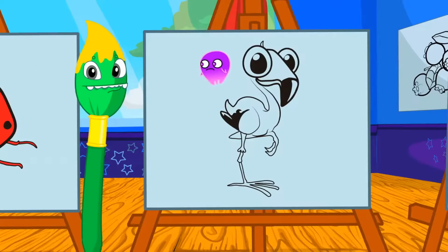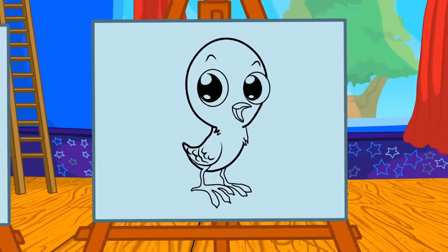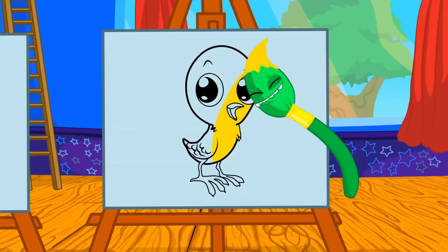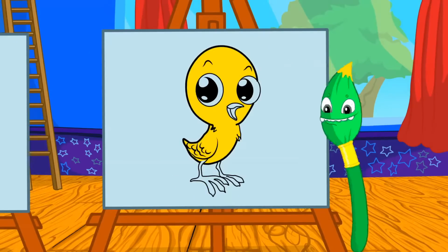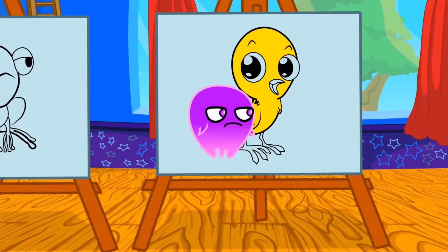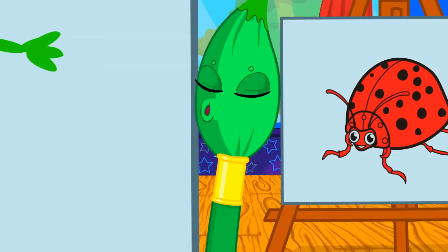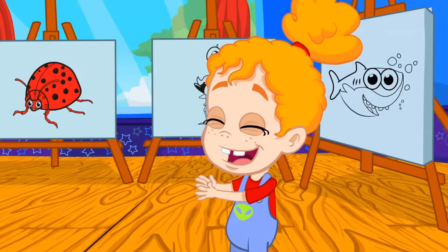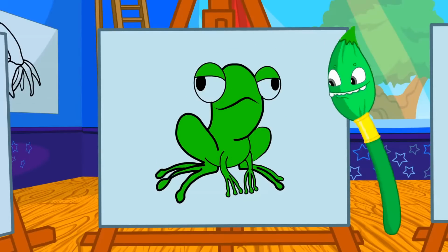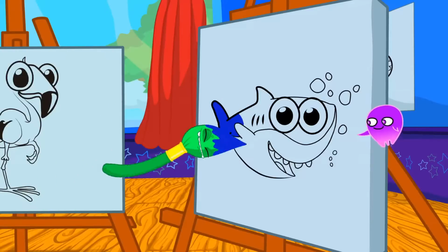No, Groovy. Flamingos aren't yellow. Kids, help him. That's it. Chicks are yellow. Green's turn. Yes, Groovy, you are green. What other animal is also green? Yes, the frog. Blue. Like a baby shark, yes.